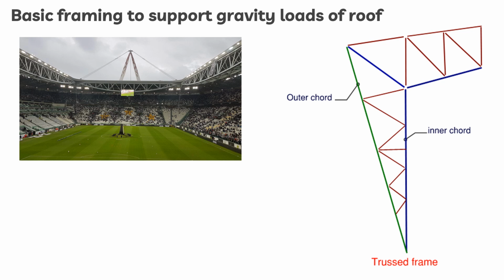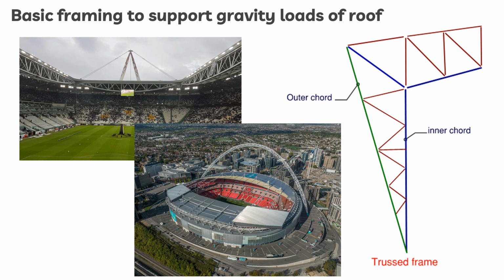This one over here is a picture of the Juventus stadium in Torino, in Turin. Here you can see that the roof trusses are being supported by these flexible tension members. I've got another picture of Wembley Stadium. I think it's in London. Here the roof of the stadium is also supported by flexible tension members, which are in turn supported by an arch.